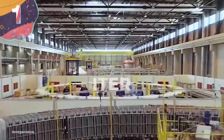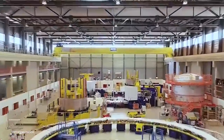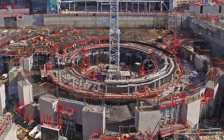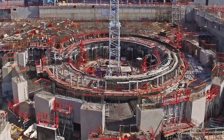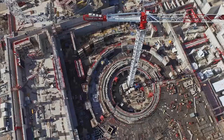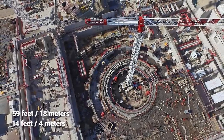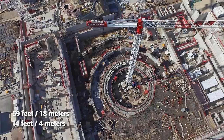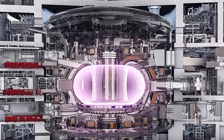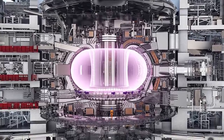Number 1. ITER. Well, we couldn't really finish this list any other way, could we? This, ladies and gentlemen, is the most powerful magnet in the world. The central solenoid, known as the beating heart of the machine, is a magnet at the center of the world's largest fusion reactor, ITER, and produces a magnetic field measuring 13 teslas, 280,000 times stronger than the one made by Earth. This means that the 59-foot-tall, 14-foot-wide central solenoid is not only as tall as a four-story building and weighs 1,000 tons, but it's also strong enough to lift an entire aircraft carrier, which generally weighs around 100,000 tons. In other words, this thing is big.